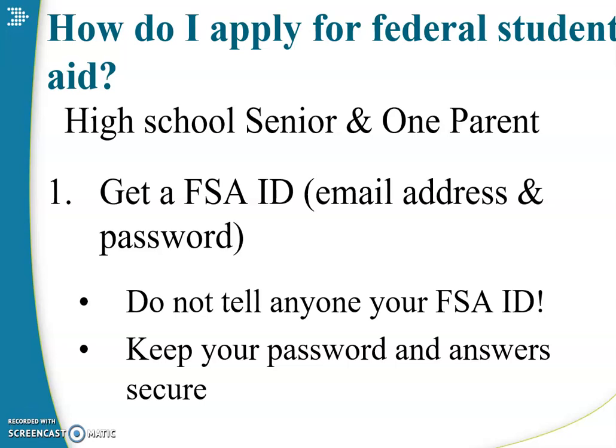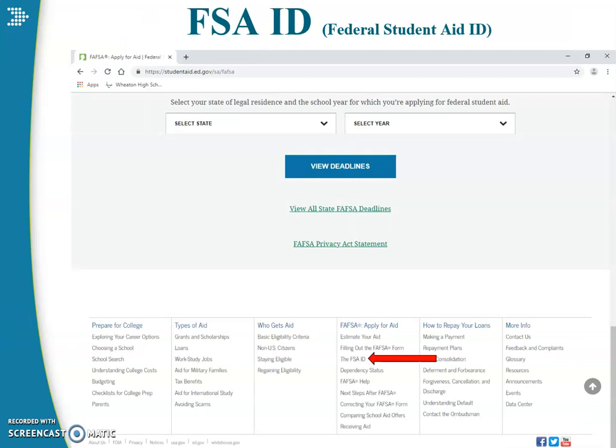If you have more than one child in college, parents will only need one FSA ID number for all of their children. The children will need separate FSA ID numbers. The parent will only need to register one time. So if you go down the page a bit on that studentaid.gov website, you will see at the bottom of the main page the FSA ID link. So you are going to click on this link, okay? And when you click on that link, you will be on the FSA ID website.